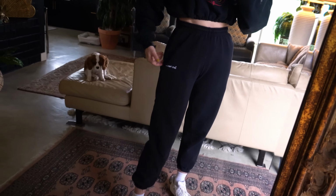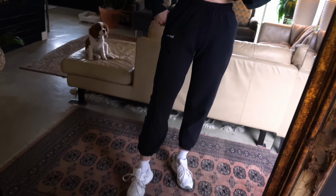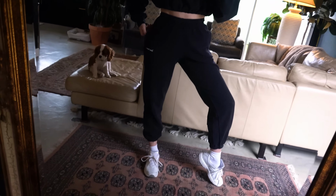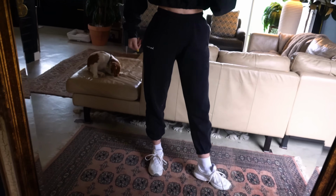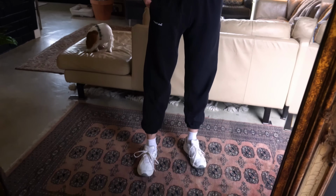These are from Urban Outfitters. I'll link them below. I have actually 3 colors. I have this, a tan, and a lavender color, and they're just super comfy, and I like the shape of them. They're more of that like old 80s shape, like balloonish, and then they cinch in at the bottom.